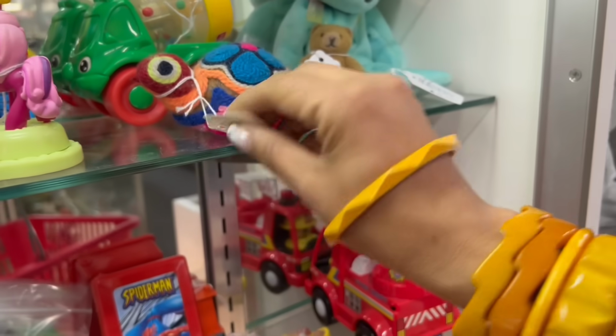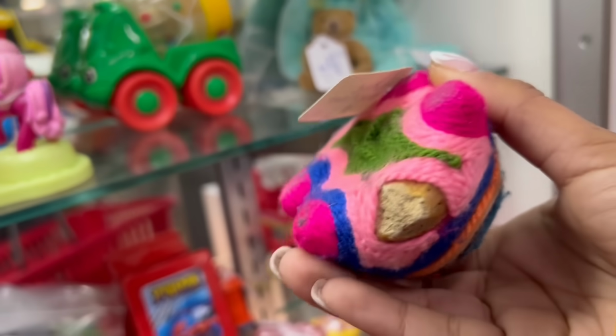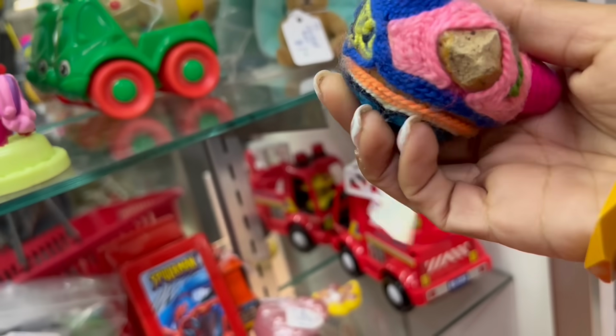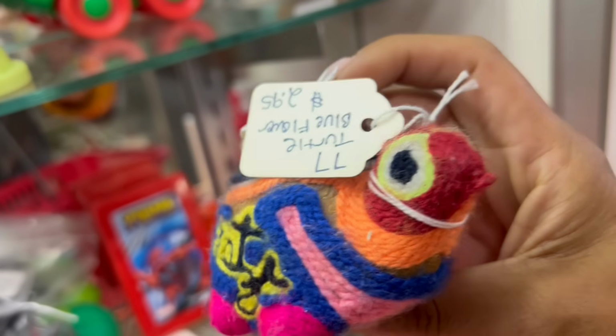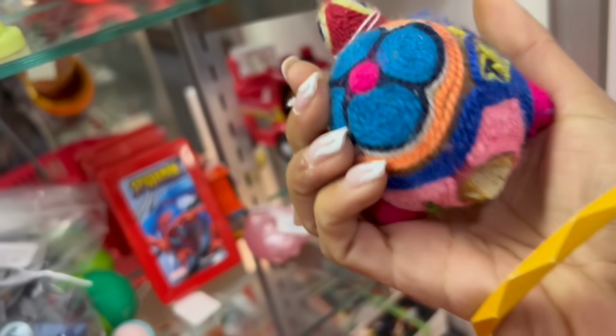Check out this little turtle. Oh my gosh, how fun. It's got some damage, but it's only $3. It's an artisan made one, it looks like. Yeah, this is so cool. Wish it didn't have the damage on the tail.